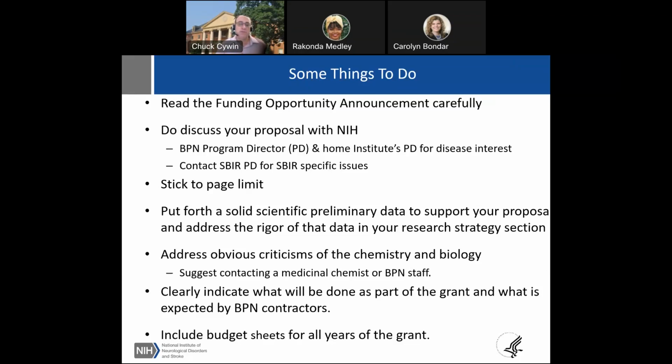As I mentioned, clearly indicate what's going to be done as part of the grant and what's expected to be done by the contractors. The grant requests a table, and I strongly suggest you put a table in, because it makes it a whole lot easier for the reviewers and the staff here to figure out what you're asking for. Include budget year sheets for every year of the grant.